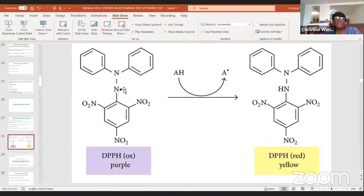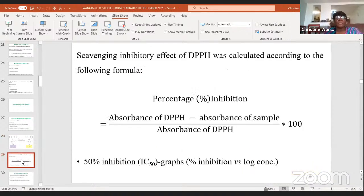It has a stable radical, a nitrogen-centered radical, which antioxidants normally scavenge by donating a hydrogen to make a covalent bond that is stable. When it is oxidized, it is purple. When it is reduced, it becomes yellow, and the absorbance is read at 517 nanometers. And the percentage inhibition was calculated by that formula: absorbance of DPPH with sample over the absorbance of DPPH.